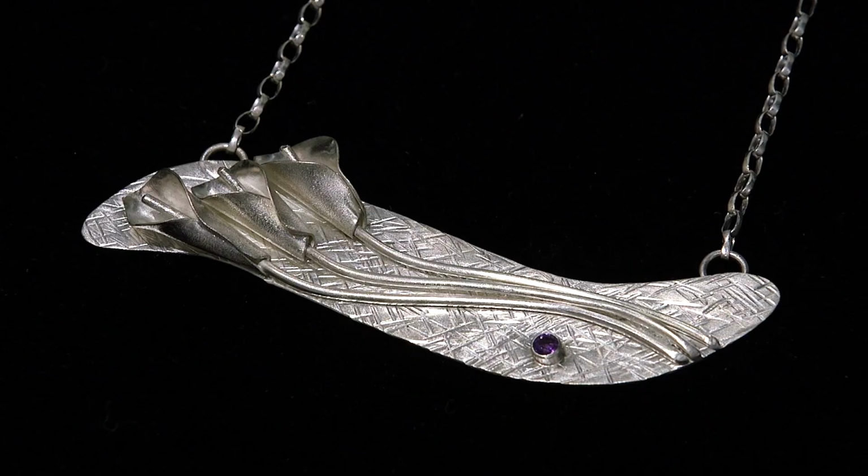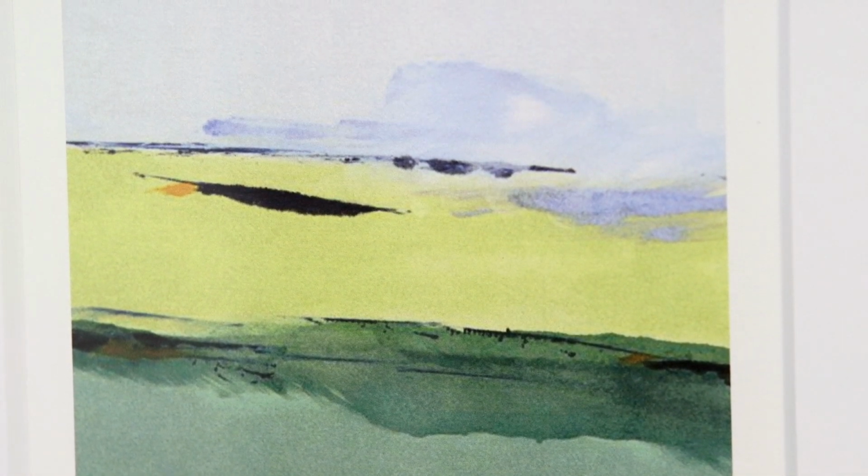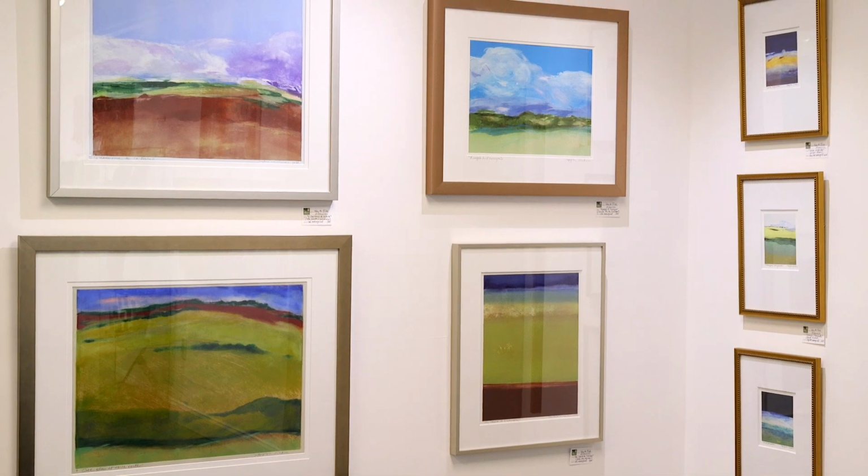And the fifth and final artist in the exhibit is K.M. Pick Zivkovich. She is a printmaker working with monoprints, and her very vibrant use of color will really pull you into the works.